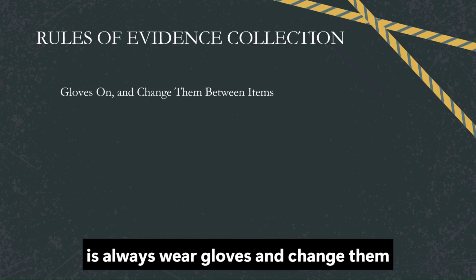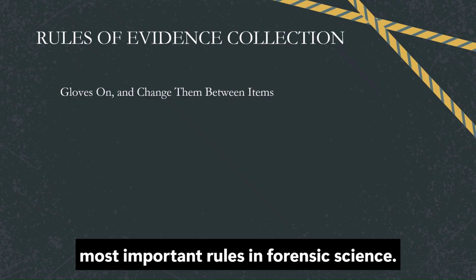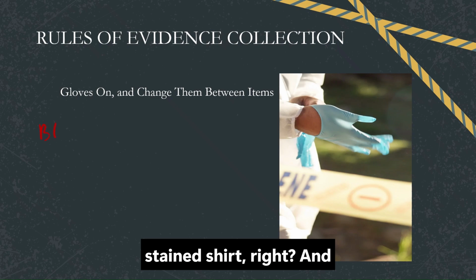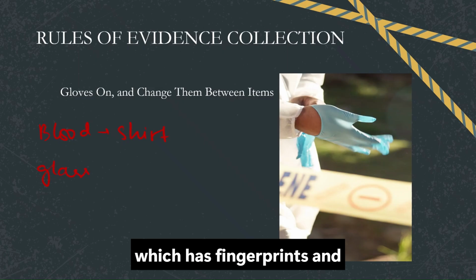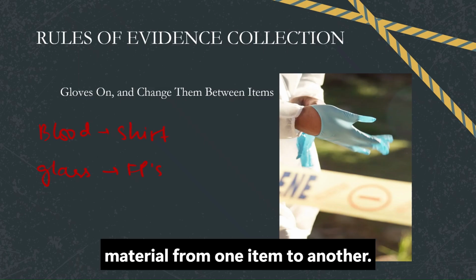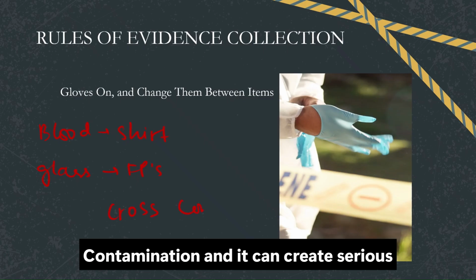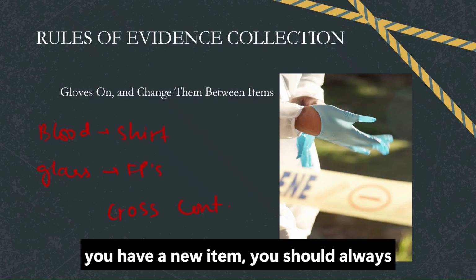The first one is always wear gloves and change them between items. Now, this is one of the most important rules in forensic science. Imagine collecting a blood-stained shirt, right? And then you pick up a drinking glass which has fingerprints, and you collect it with the same gloves. Now, you have just transferred the biological material from one item to another. That is called cross-contamination, and it can create serious problems during analysis. So remember, if you have a new item, you should always wear new gloves.